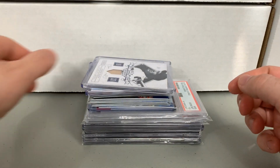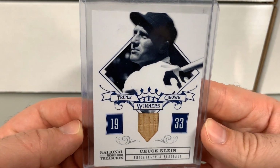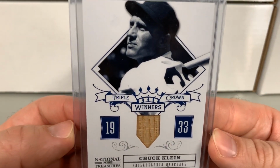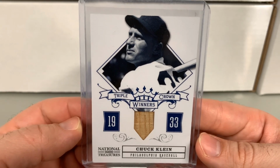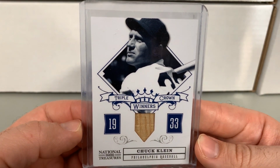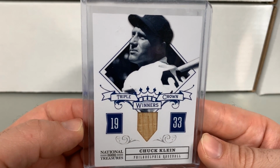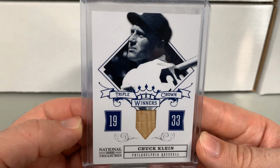Something I really didn't have much were relics of really old-time guys. You know, I don't really do a ton of relics. I've gotten a little more into them recently. But these were really neat and very, very affordable. $10 range, maybe even less. I think I might have picked a couple of these up for like $5.